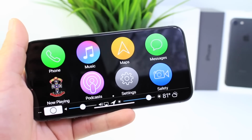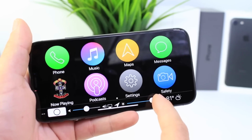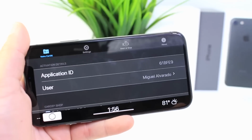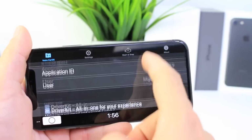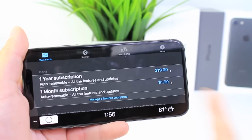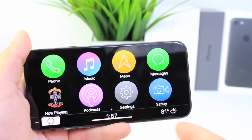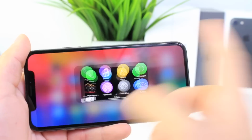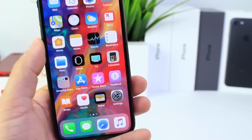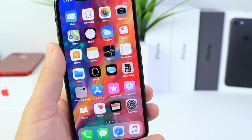If you double tap here on the status bar, you get right here your volume, your CarPlay options, and then you also have your brightness. So I think it's a pretty cool application. Even though it is a subscription based service, you can try it out for 7 days. I think it is right here, it is $20 for a yearly subscription and $2 for a monthly subscription. But I believe it's a 7-day free tryout if you check it out in the App Store, and you can try it out. Maybe it would be enough to replace your current radio in your car without having to spend hundreds of dollars and get a pretty similar user interface that you would get with Apple CarPlay.